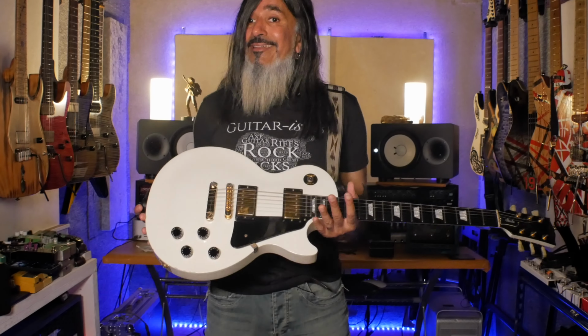The tuners have a smooth, precise action that keeps you in tune even during the wildest bends. The bridge feels rock solid, providing great sustain and intonation. The pickups? They're the real deal, providing those iconic PAF style tones that Les Pauls are famous for. Even the control knobs feel substantial.